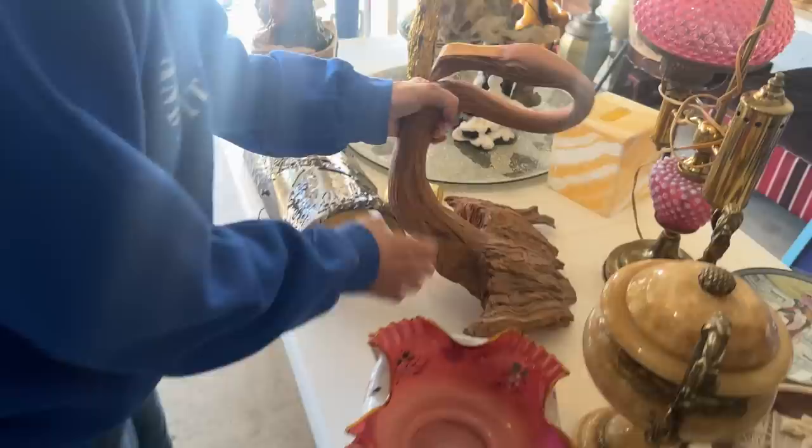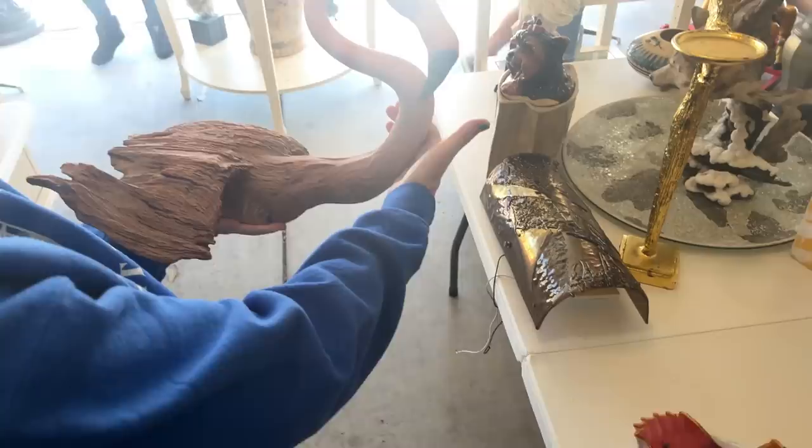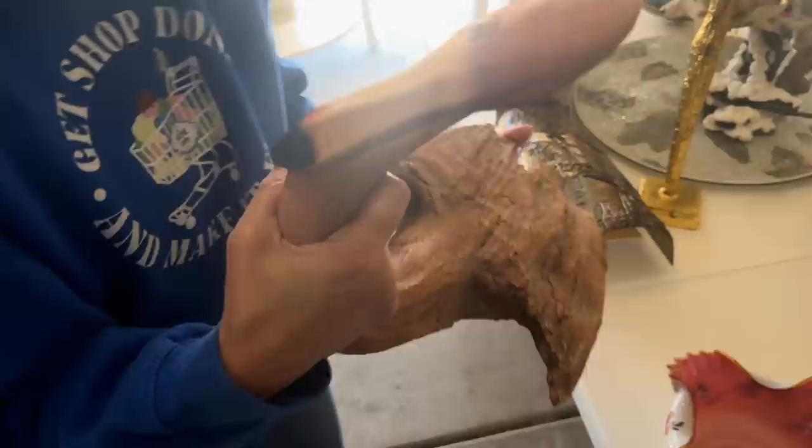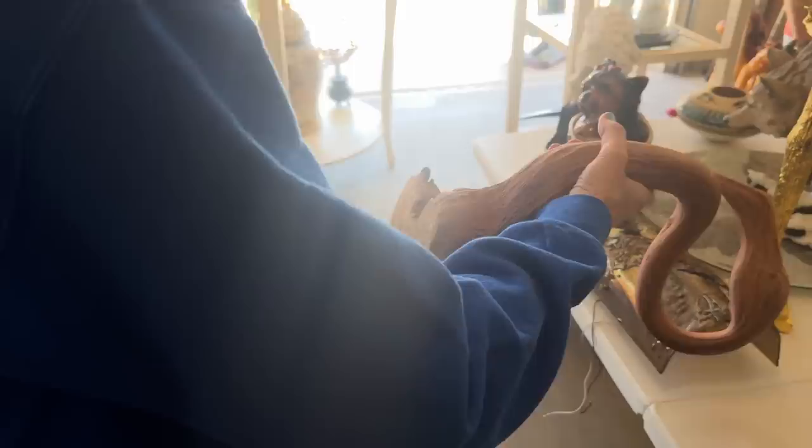Look at him. Oh my. Wow. That is cool. How much is he? $25, and that should be a signed piece. It's a limited edition. The guy that did it, I don't know if there is a signature. Yeah, I don't see one. Oh yeah, here we go.